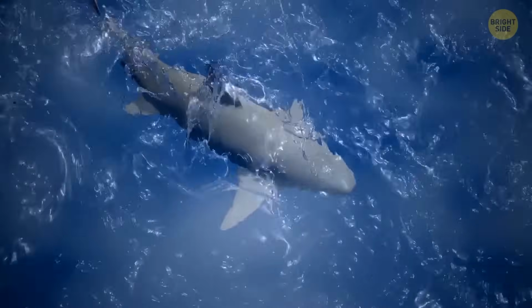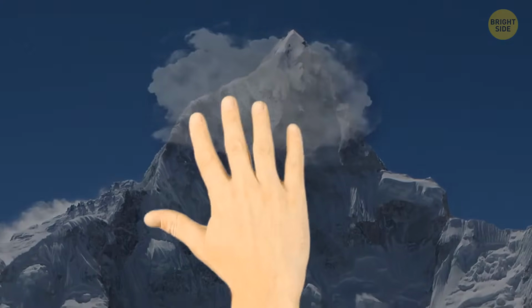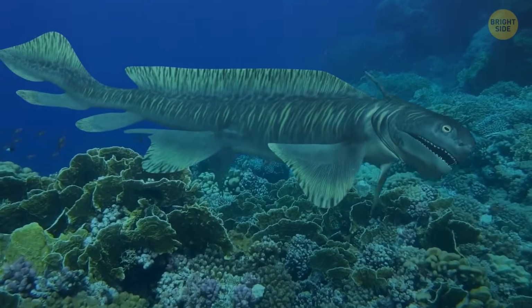Sharks have been around for more than 400 million years. It means they've lived through 4 out of 5 mass extinctions. This makes them way older than Mount Everest, humans, dinosaurs, and even trees. These creatures go back to the period when coral reefs were just beginning to form.